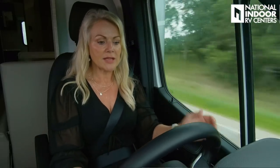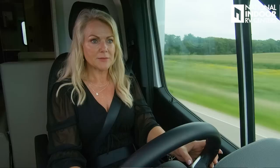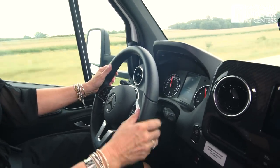I typically like to get up to speed and then I usually set my cruise control. So I'm going to get up to 55 here. I'm going to set my cruise control and turn it on. And then now I'm just going to sit back, relax, enjoy the drive. I do have the active brake assist.